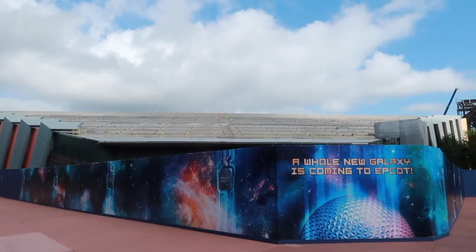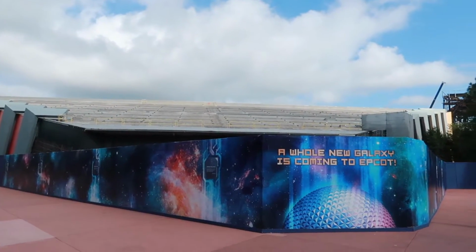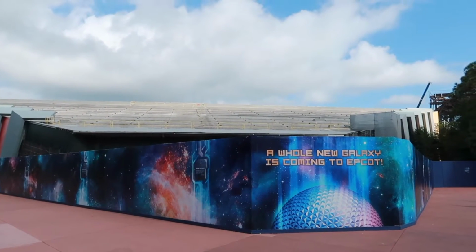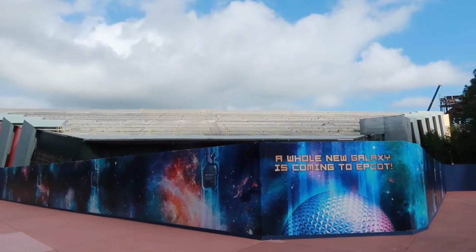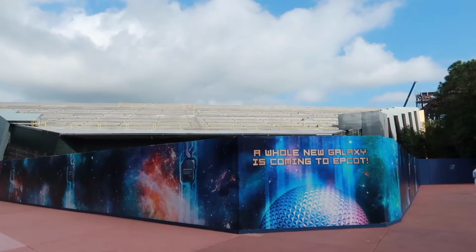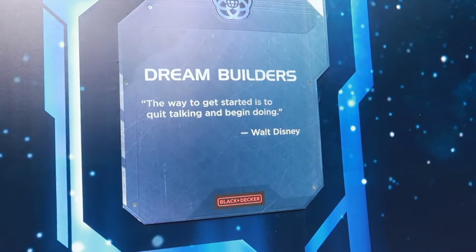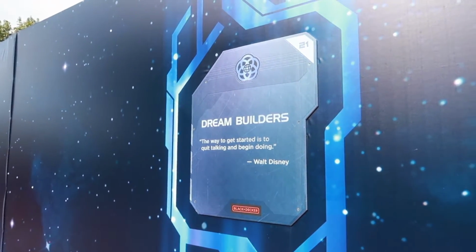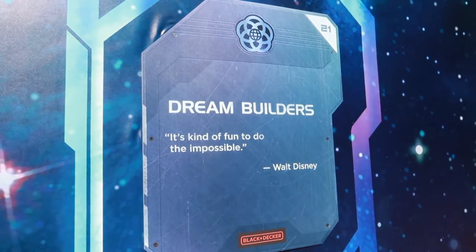We've got some major progress going on at the soon-to-be Guardians of the Galaxy attraction. One day, this footage will be, what's the word? Archival, if you will, because there will be a giant brand new Guardians of the Galaxy attraction here. An indoor roller coaster. The only way to get started is to quit talking and begin doing. Good life advice, Mr. Disney. And the oft quoted, it's kind of fun to do the impossible.